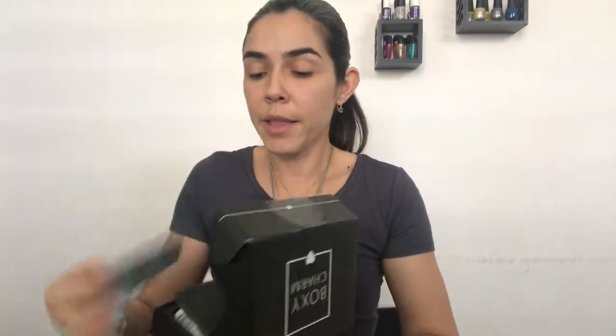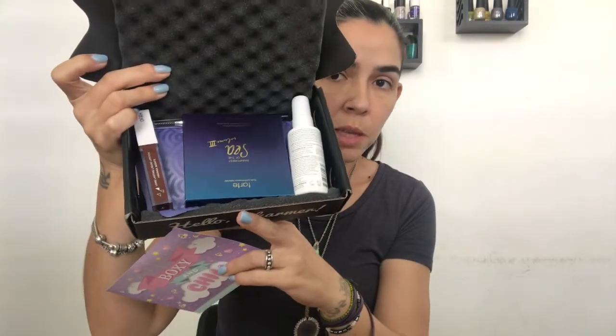This is the card that came with the box. It is Boxy and Chilled. It is really pastel and kind of a girly look. I got 5 items in my box.